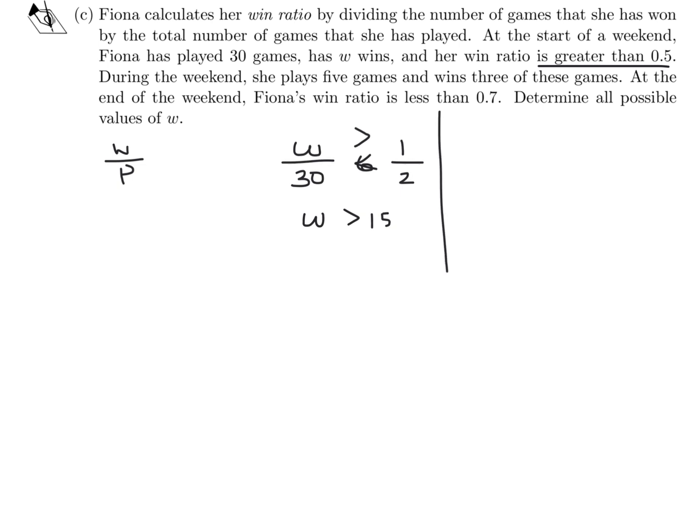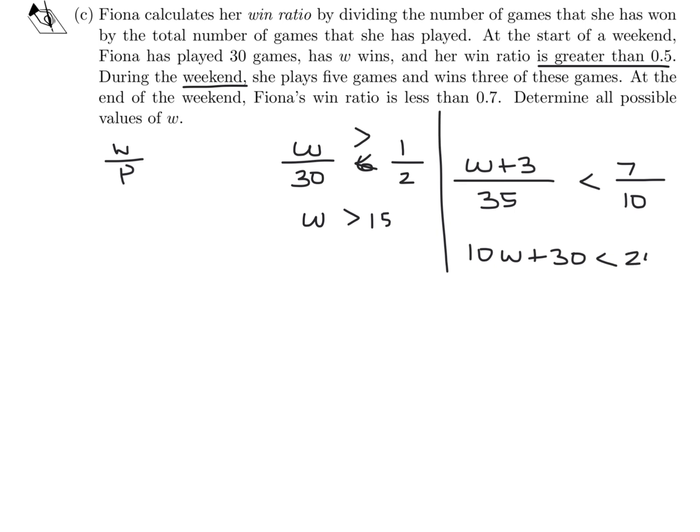And then the second part, this whole thing about the weekend, is that we have 3 more games that she wins, but she played 5 more games. So instead of 30, it's 35 this time. And that is less than 0.7, so 7 over 10. And then we can just cross multiply here. So that's going to be 10 times (W plus 3) is less than 245, so 10W plus 30 is less than 245. And then do some math here. 10W is less than 215, so therefore W is less than 21.5, I believe.